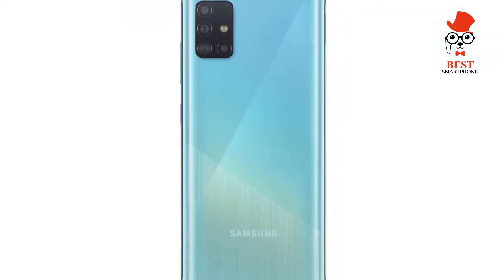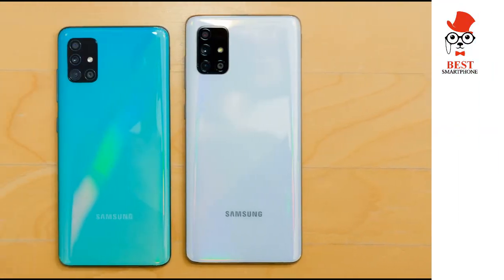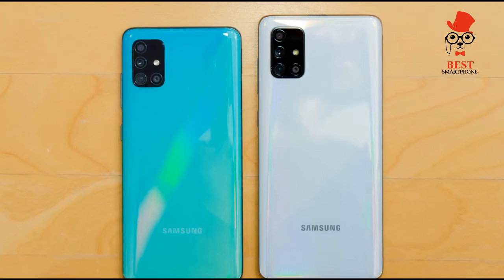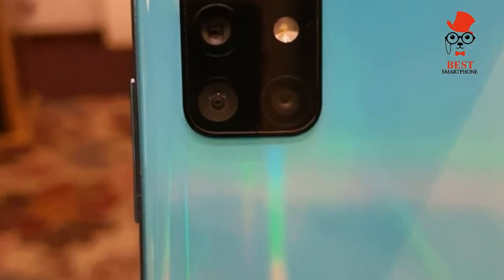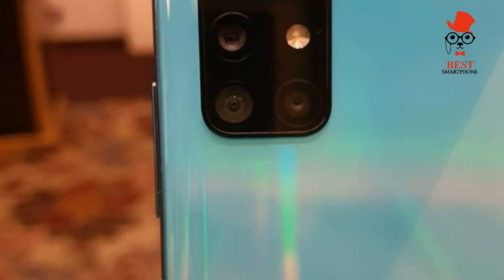Samsung Galaxy A51 review, display. One of the best things about last year's Galaxy A50 was its AMOLED display, a luxury typically reserved for more premium devices. The new Galaxy A51 retains that dazzling panel, except this time it measures 6.5 inches from corner to corner, while keeping a full HD resolution.